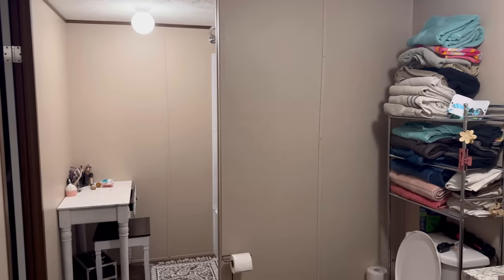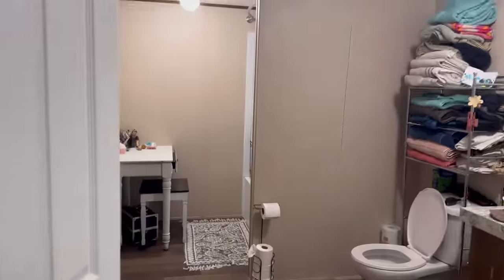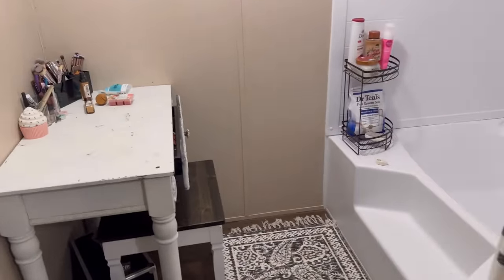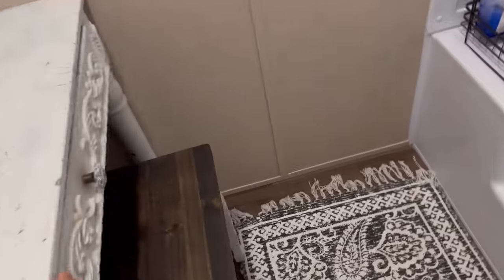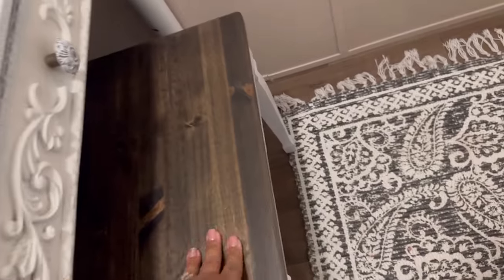But yeah, this is the master bathroom. It is huge once again. This camera does not do this house justice. So you walk straight and I just put my vanity here. I wanna redo it because it's looking rough. And I actually found this at a thrift store too. It opens for storage. So I've been sitting there doing my makeup. And here we got, kids keep coming in here stealing my stuff.